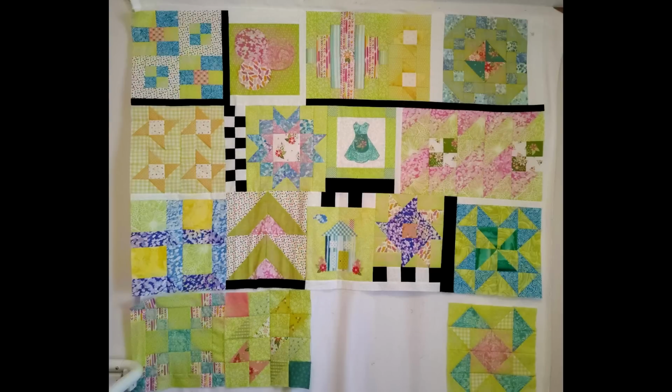Daphne said that her stepmom was the one that loved the soap operas. And so she has fond memories of that. And here's her family portrait, all her blocks together. And she uses a lot of sort of a light green in her blocks. It's just so pretty. And she also did some things that were more personal, like the little house block there.